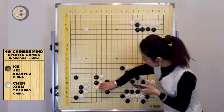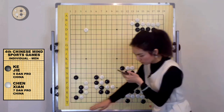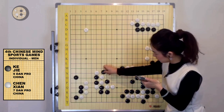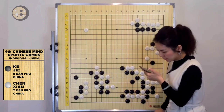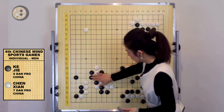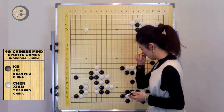But at the same time, black needs to be aware of its own weaknesses here. And then white haned on top. So black cut it again and ataried. Connect back. So black connected here and white blocked.